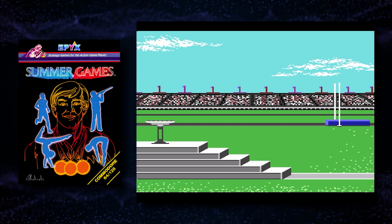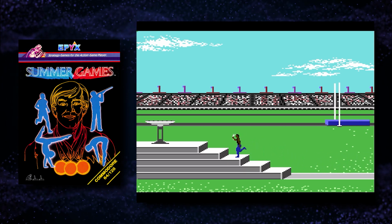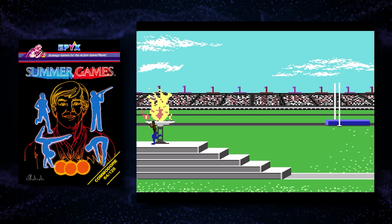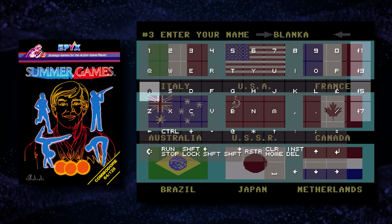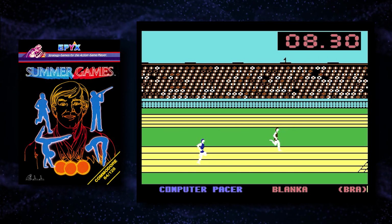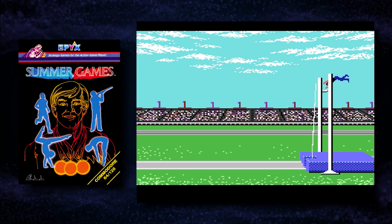Also, from 1984 is Summer Games from Epix, the first entry in the popular Games series. This game received ports for multiple consoles and computers, however the Commodore 64 version here is the original. Up to 8 players can compete in 8 events, and although the game can be played taking turns using one controller, some events will let 2 players compete head-to-head if you've got 2 controllers. Like most games of this nature, each event has its own set of controls to learn.